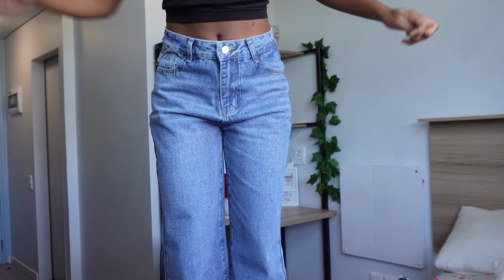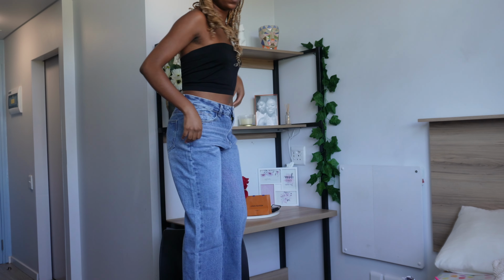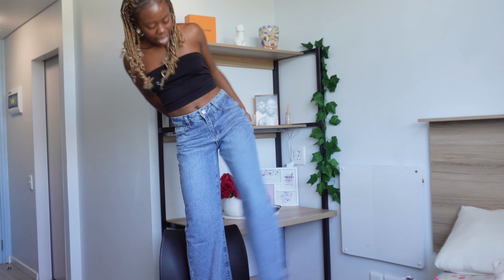What am I even trying to do? I'm gonna fall. I swear I'm going to fall. But then this is how it looks like, the length of the jeans, like literally. I love these. No, it's a nice sola.